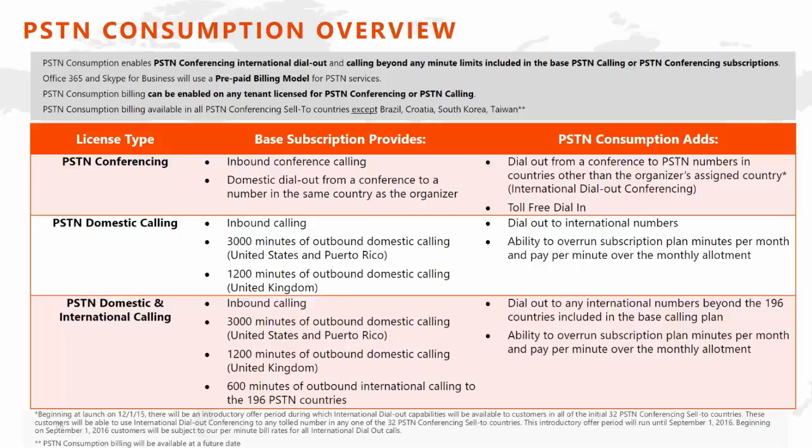So how is this utilized other than extra minutes above and beyond the calling plans that you've already purchased? One of them is with the conferencing component. The conferencing component I spoke of earlier includes tolled dial-in. Okay? That's included. But if you wanted to offer toll-free dial-in while available, that would utilize the consumption-based billing. So very nice and easy.